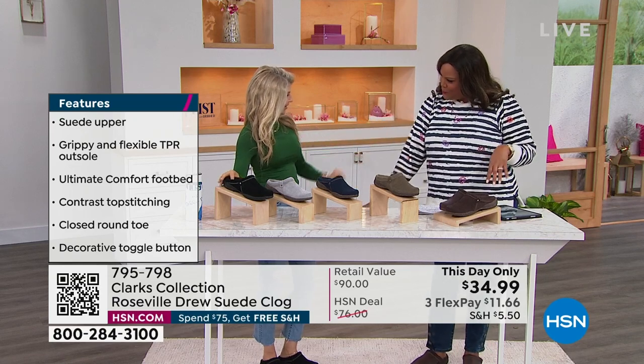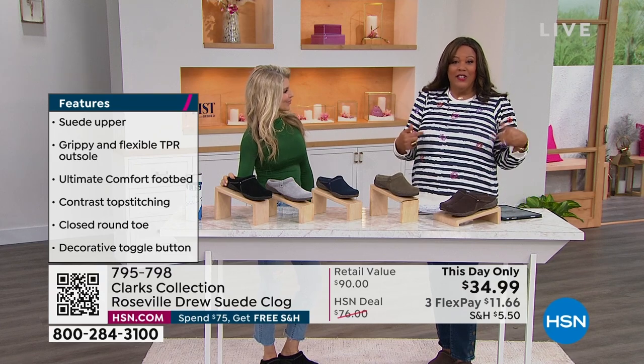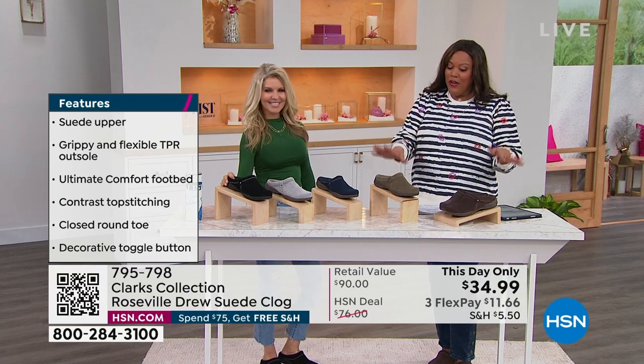I like your sweater. The sweater's coming up. It's adorable. By DG2, it has little lips on it. I'll show you that when I show off the clogs. Yes. But I wanted to show something.